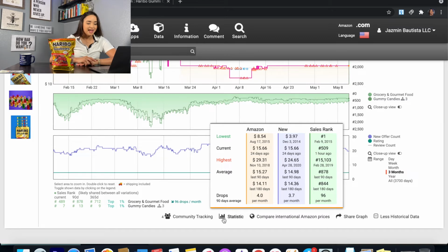Right here, especially if you are trying to see if you're going to make a profit, you can see the lowest price that Amazon has sold it for, and it's $8.54. So if you're buying this for $2-3 plus you're doing FBA and shipping this through the warehouse, you're going to be paying a good FBA fee. So you want to make sure that you're going to be able to survive and make a profit out of this if you send it to the warehouse.